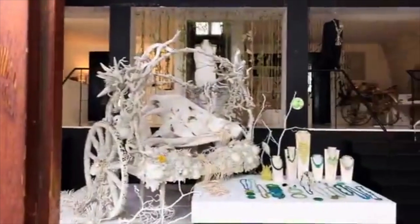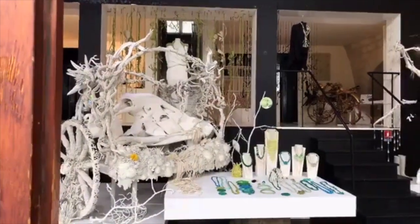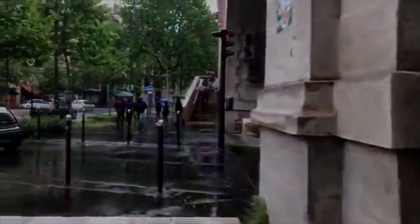I don't know if I'm allowed to show you this, but it looks pretty fantastic, so do that with you. Some kind of white chariot with flowers and shells and all that good stuff. On to the Bastille.